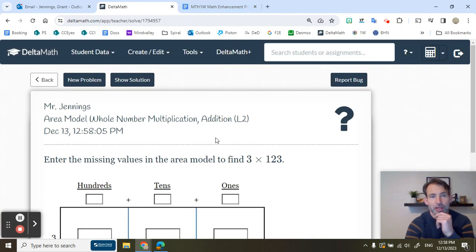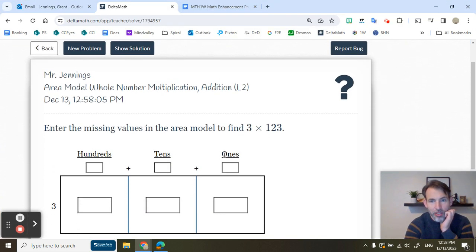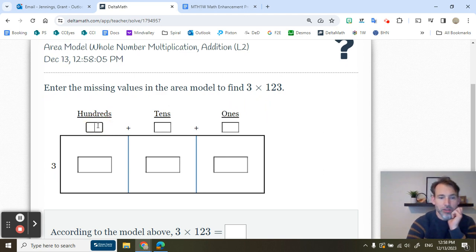Okay, here we go. Enter the missing values in the area model to find 3 times 123. So we have 100 in the hundreds place. We have 20 in the 20s place. And we have 3 in the ones place.